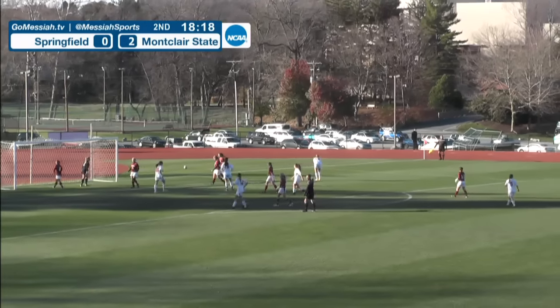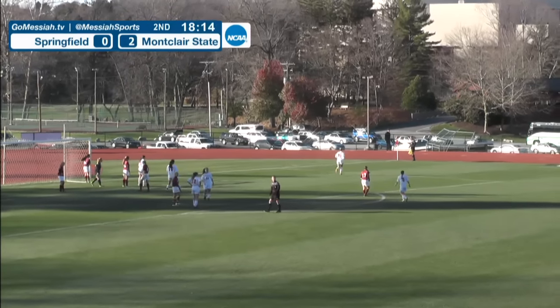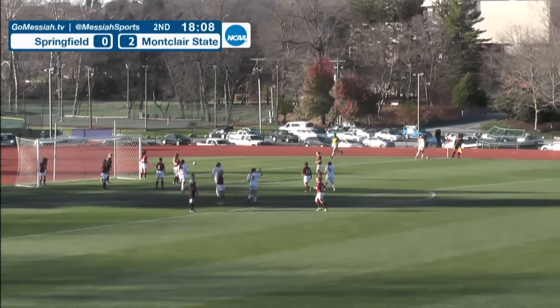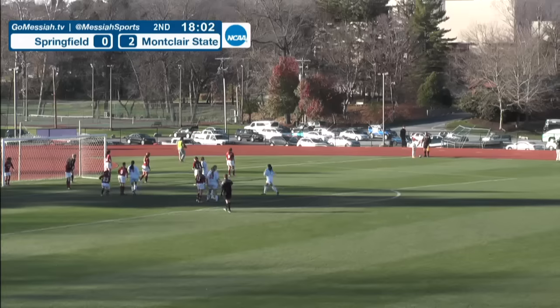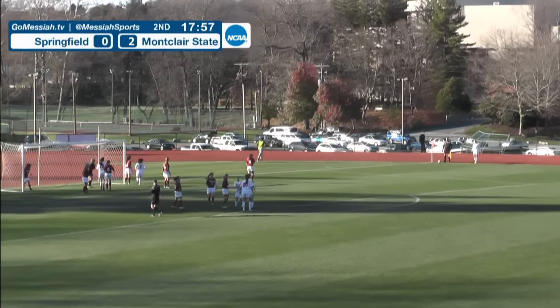Springfield defense showing some gaps here in the second half. In the last couple minutes, 4 of them in the box compared to just 1 for Montclair. I think it was Madison by herself in the box. That ball dropped, and Madison was a step or 2 behind it. And it was cleared, but if that ball would have dropped right to Madison, I don't think she would have had any problem turning and finding the back of the net there from just outside the 6.